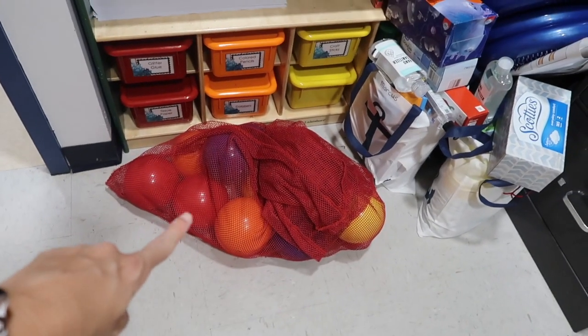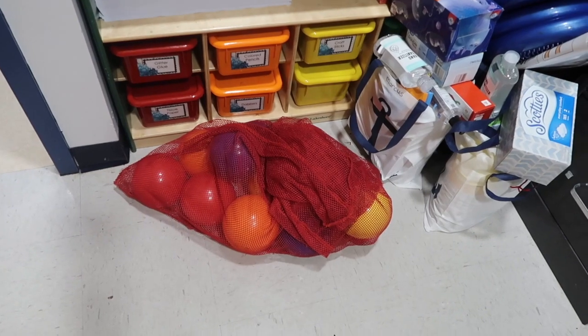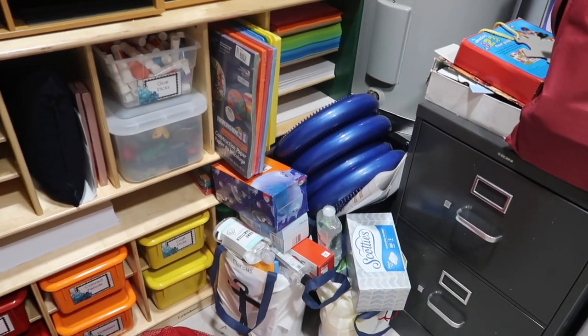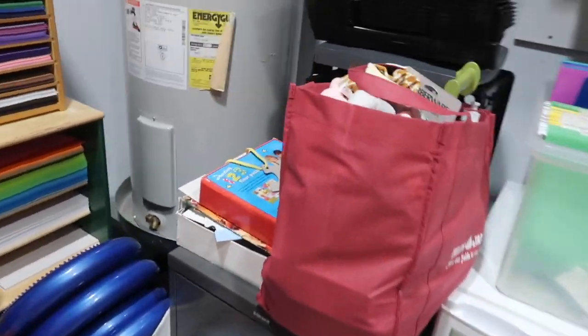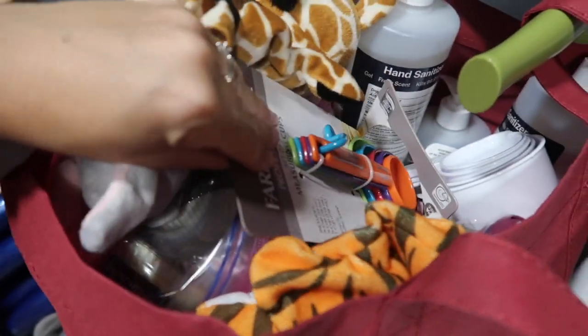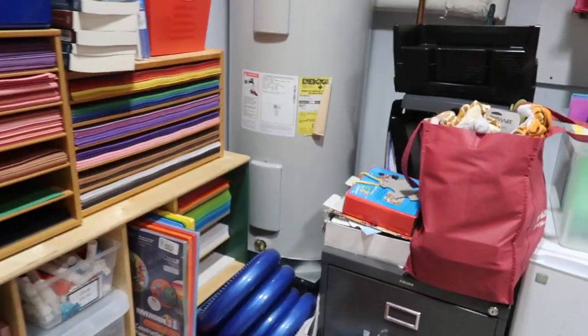These are left over from Summer BBK. They're from Lakeshore. They're just like little balls, so love that. This is just a bunch of supplies that's left over. And this is a lovely goodie bag that I got from one of the parents of a student that's going to be in my class next year. Haven't even gone through it, but do that later. All right, let's get started.